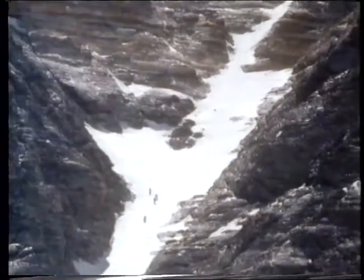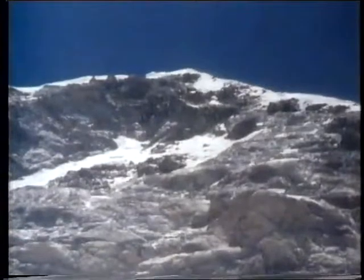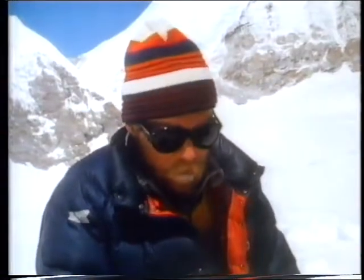The reasons we didn't get to the top were outside our control. In terms of climbing ability, in terms of physical ability to get there, we all had it. That's what's so frustrating. That's why I felt so inwardly depressed and bitter after we had to come back down again.